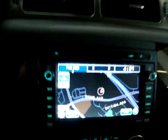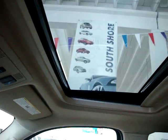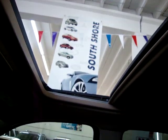Okay, and let's open up the moonroof now. It has a glass moonroof that is tinted, but also has this hard cover which blocks out the sun 100%. Okay, to open it, all you got to do is press here and hold for a second, and then let it go, and it will open all the way without you having to hold the switch.